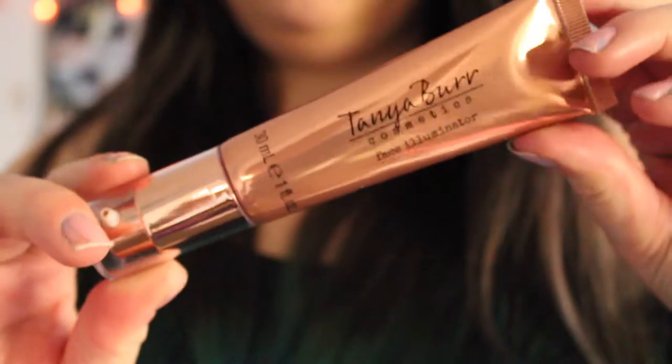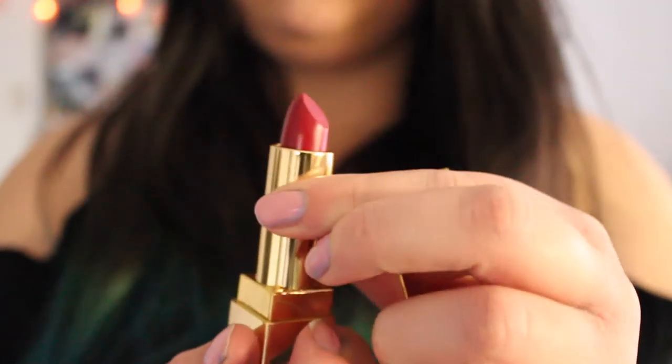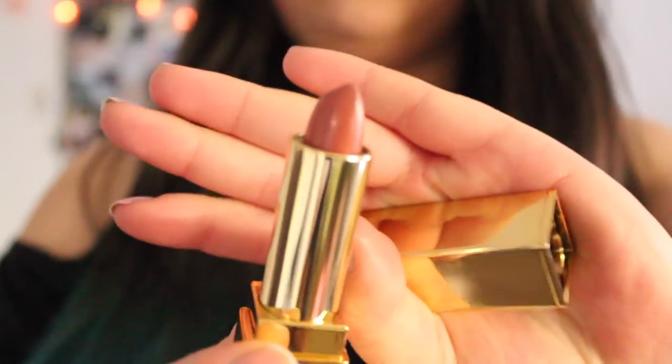Next up, I have three Tanya Burr products. Three? Because I was in town and wasn't aware that Tanya Burr had come out with a new range. I was actually looking for Zoella things, but I ended up with the Tanya Burr Cosmetics Face Illuminator. It's rose gold packaging, how can I not love it? I also got the Big Kiss lipstick, which is a stunningly nice red, good for this time of year. And also I got Pink Cocoa, which is more of an everyday thing. But you just gotta love the packaging.